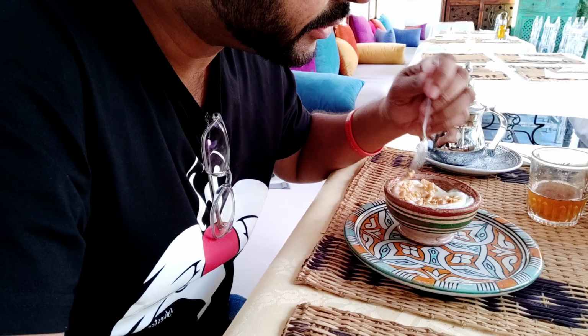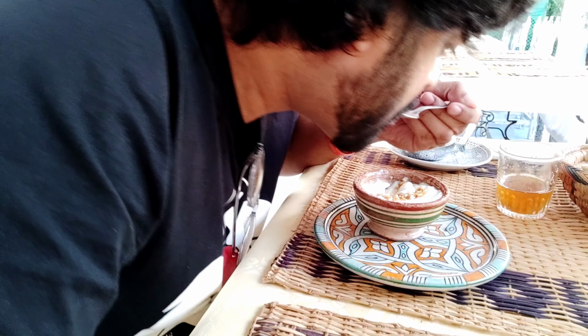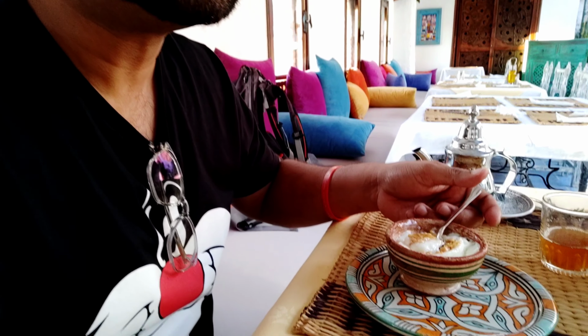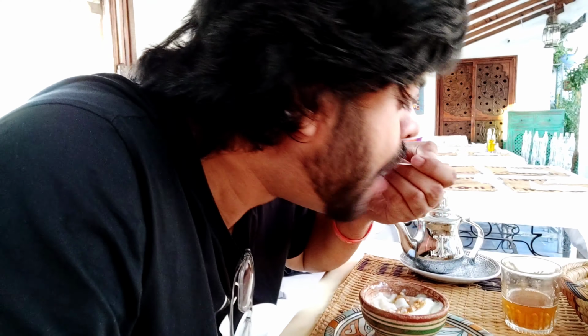Let's try the mehlabia, Lebanese Syrian rice pudding. Quite refreshing. Walnuts hai aur upar se rose water bhi hai. Good stuff.